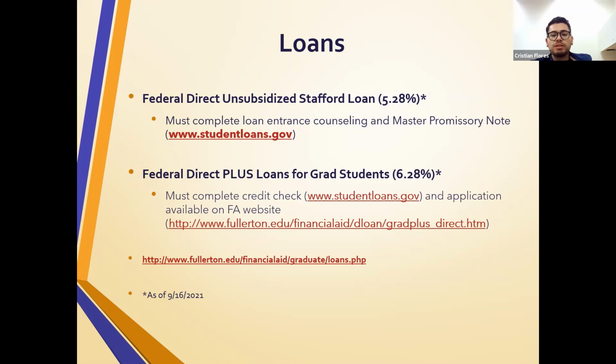Generally, loans are offered to all students. And you do have to complete loan entrance counseling and the master promissory note, which you can fill out through studentloans.gov. These are the most current student loan rates nationwide, which are also a little bit higher than normal, which is also something to take into consideration if you're worried about student loan debt. It is something to be realistic about. It is higher than what it normally has been in the past.